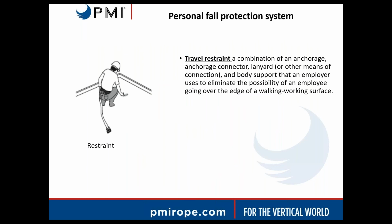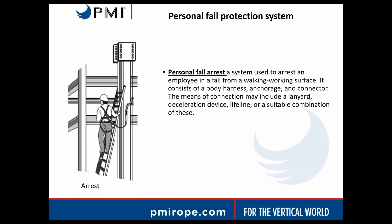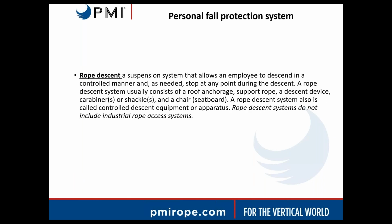Travel restraint is essentially a leash that prevents you from getting to an edge and falling over. Positioning is a type of equipment that keeps you in suspension or allows you to be supported and still work with both hands free. But with positioning systems, you typically are also still using your feet, and you must also use a fall arrest system in conjunction with that. A personal fall arrest system is a system that is used to arrest an employee in a fall from any kind of a surface. So those are the old-fashioned, basically the types of fall protection that we've dealt with for the last umpteen years. The new one in the family is rope descent.